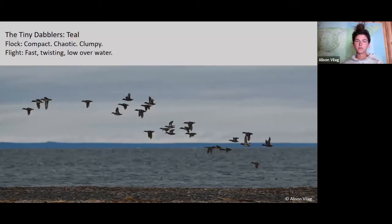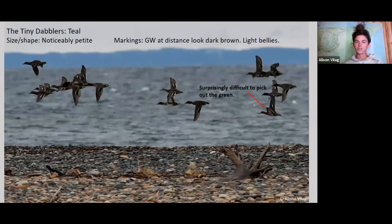As far as their plumage goes, or we'll talk about size and shape first, they're just very, very petite compared to the other ducks. They're tiny, and when they do fly with other water birds, you'll know right away, even if you're not sure what kind of teal it is, or even what the other birds are, that you're dealing with something and teal, because they're just that much smaller.